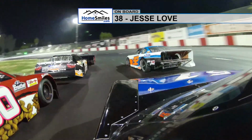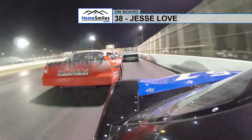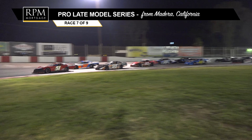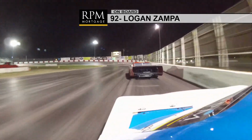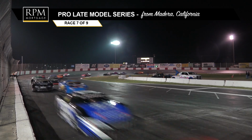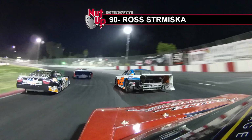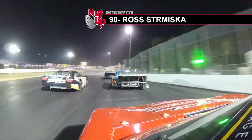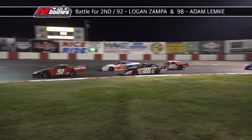Yeah, well, we're testing out just how loose they made that 51 car, because he was sideways staring at the fans saying hello, everybody. He was sideways down there. Still working on this battle for 2nd, however, is Zampa going around the outside of Lemke. We were thinking off air, which way should Lemke go? But he gave the outside to Zampa, and Zampa says thank you very much, and he's going to try and take advantage of it. And the other guy that's scrambled upstairs is the 90, Tremiska right behind him. He has been loving the outside like we talked about in the break.